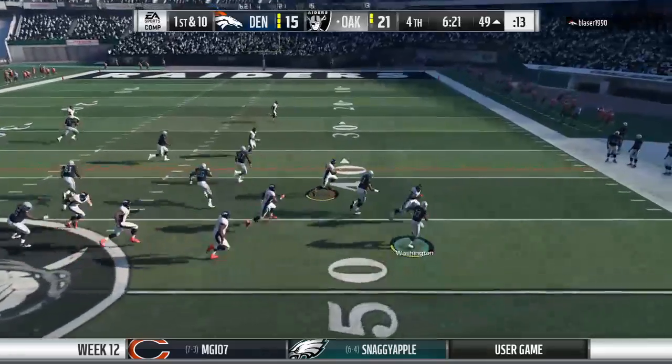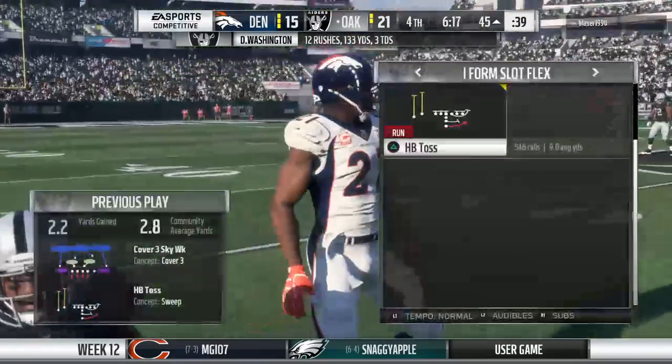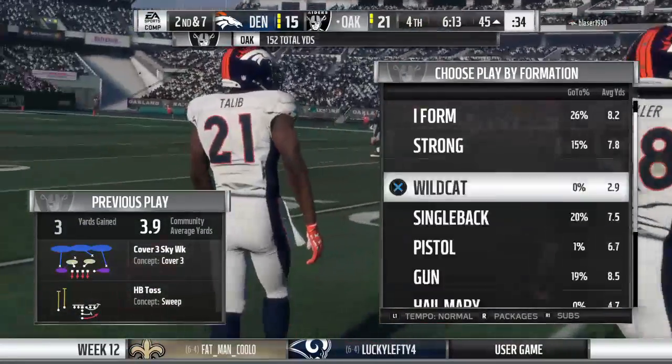Now on first down, it's Washington again. And he's going to get this one down near the 45-yard line. 3 yards on the pickup there, and it'll be second down.